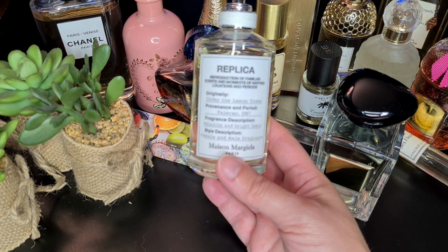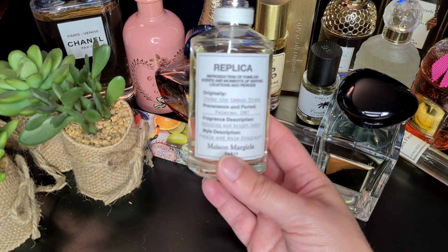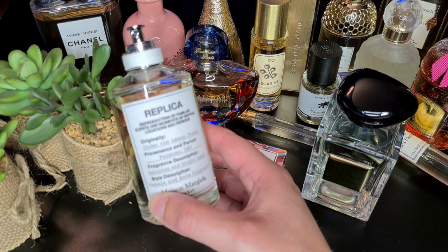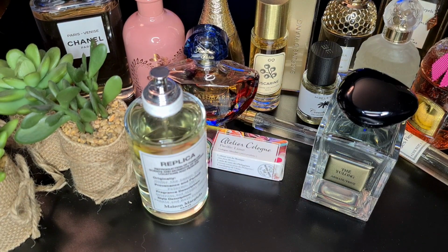But still, it's really pretty. And it's also quite aromatic, you see? I would say it's more tea, aromatic, and green than it is a citrus fragrance. So yeah, I found the name quite misleading. Of course, there is some citrus in the opening, but it's not only a citrus fragrance.